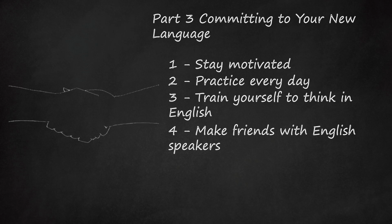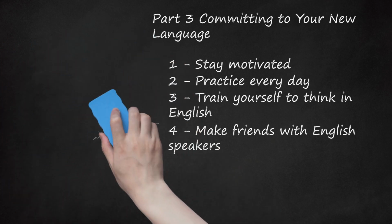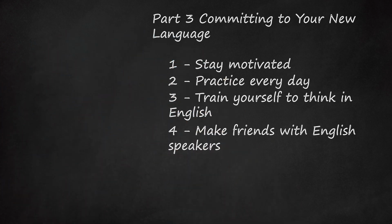4. Make friends with English speakers. One of the greatest tests of a person's fluency in a second language is to put them in a room with a bunch of native speakers and see if they can follow and contribute to the conversation. The best way to achieve this level of fluency is to make some English-speaking friends and hang out with them in a social setting, like in a cafe or bar. This way, you will be forced to speak in English if you want to interact with your peers, but it won't feel like work or study because you'll be having so much fun.